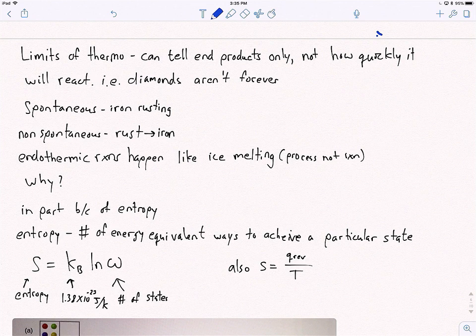And then thermodynamics can also tell us about spontaneous processes and non-spontaneous processes. Think of your friends that are spontaneous. My friends are spontaneous. They're like, oh, cool, see that waterfall? I'm going to jump in the water.